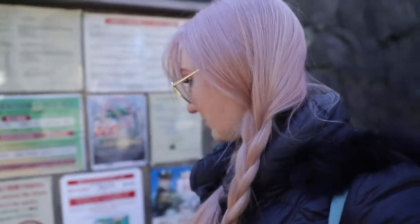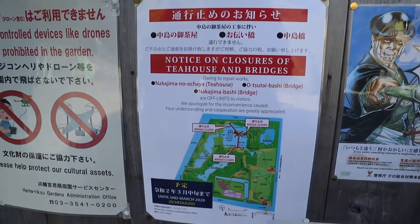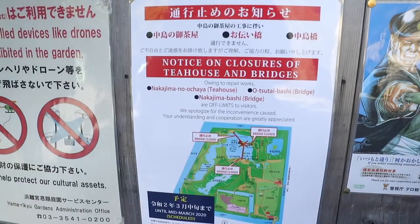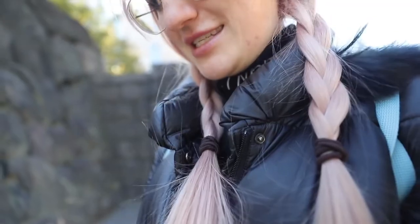So anyway, when I saw this on the list for today, I was very excited because I thought, yes, finally, I get to go to this park. And I just got here, and there's a little sign in the entranceway just here. And lo and behold, it says, notice on closures of tea house and bridges. Owing to repair works, Nakajima no Ochaya tea house is off limits to visitors. We apologize for the inconvenience caused. Your understanding and cooperation are greatly appreciated. Closed until mid-March 2020. Well, I guess it doesn't matter too much.